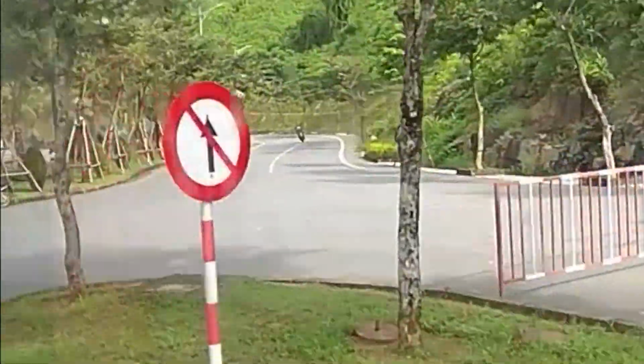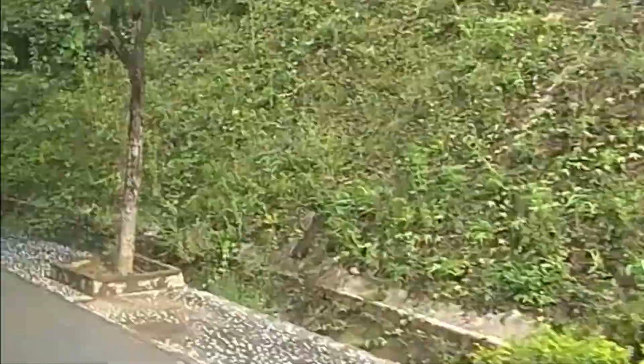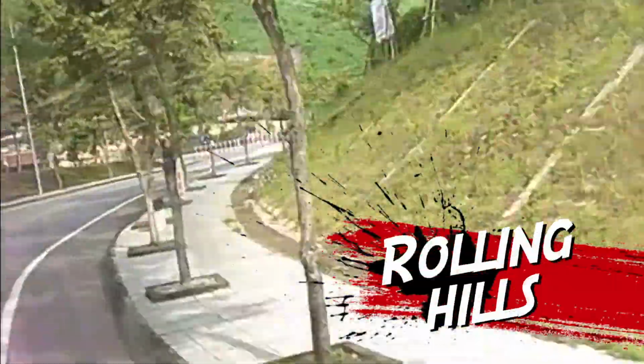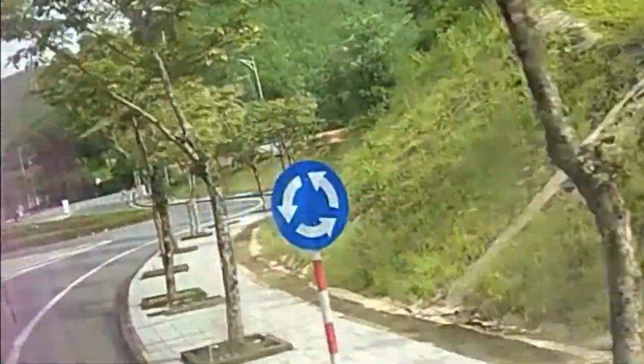The drive out to Banana Hills takes about 45 minutes. And once you get outside the city, the streets widen and become less crowded. The terrain changes from an urban landscape to rolling hills, and the air freshens.